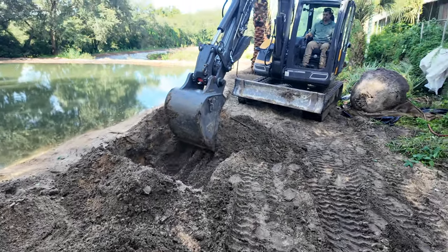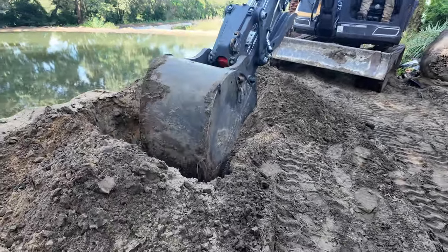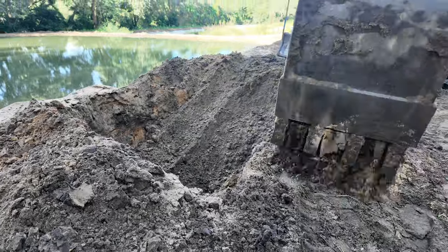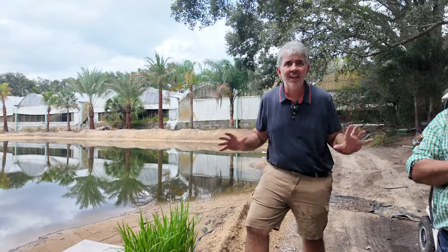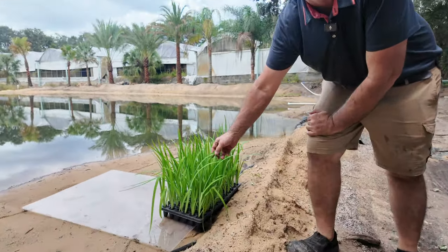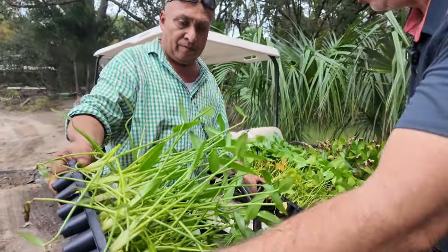Now I have purchased some native wetland plants for my native wetland pond, and I'm gonna have Caesar and Mike install them. I bought some native aquatic plants. So this right here is a native blue flag iris. This is the pickerel weed, the pontederia.